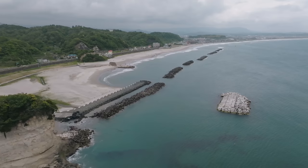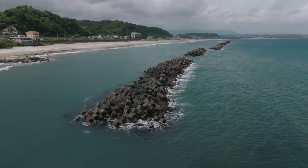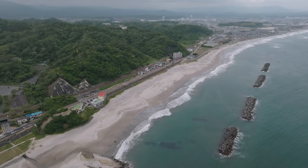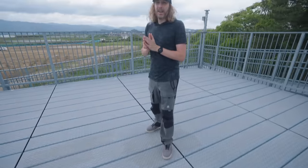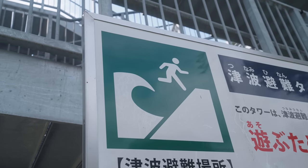On the coast, we saw these anti-tsunami barriers. There are also imposing concrete dikes that have been built to reinforce the shoreline. And among the new constructions, we saw some quite astonishing protection systems. In Fukushima, this is the first time I've seen a structure like this. We're standing at the top of a tsunami shelter that reaches exactly 7 meters above ground level and just over 11 meters above sea level.